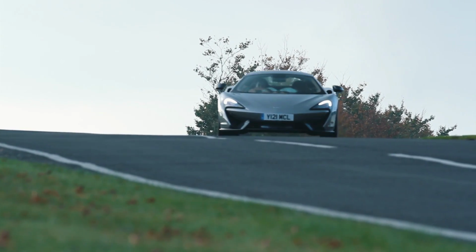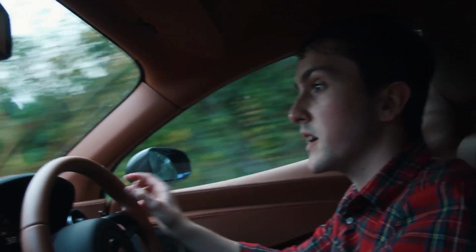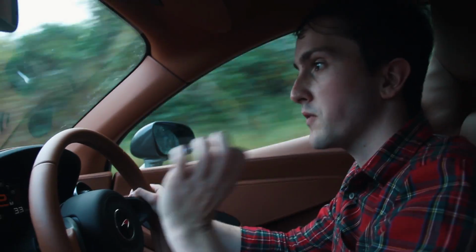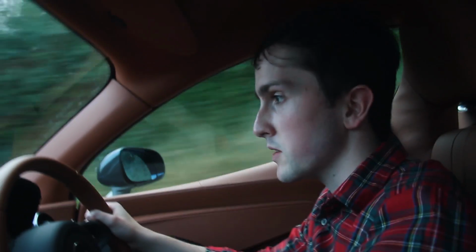So the engine, 560 horsepower roughly. You might be able to hear, it makes rather a good noise. It sounds quite distinct from the 650S or the P1. It's got a very different exhaust noise to it. I'll just give you a little bit of noise.